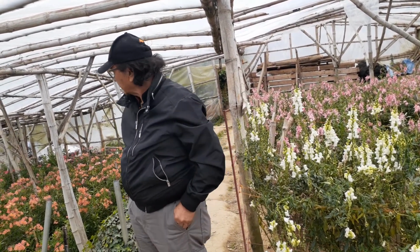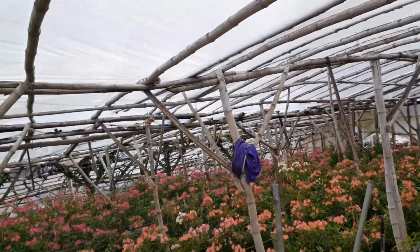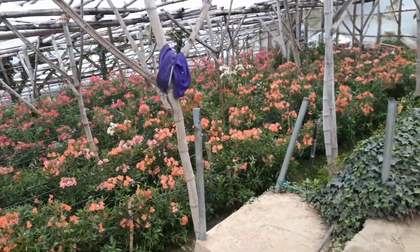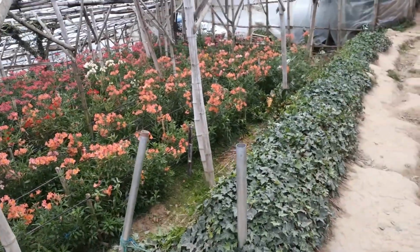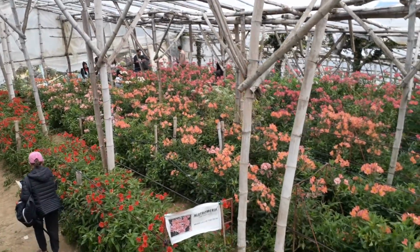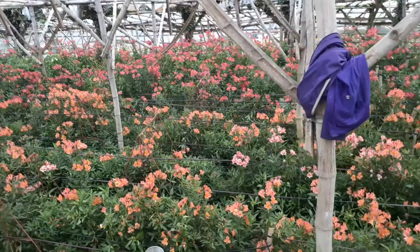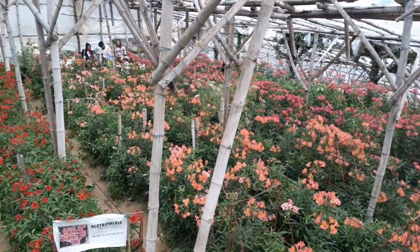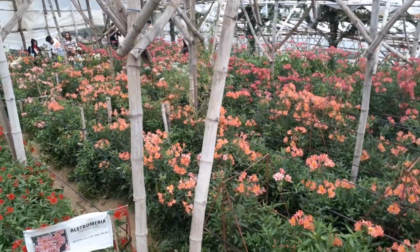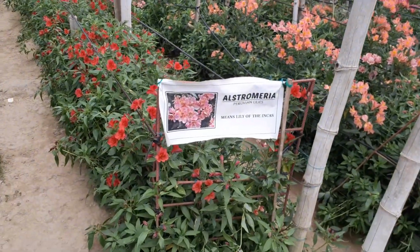Let me take over here. There you go. And there's Marvin, our man, our driver. He's been driving us there. This is the Alstroemeria, Peruvian lilies.